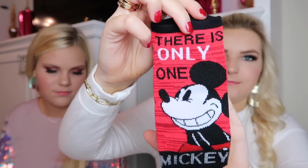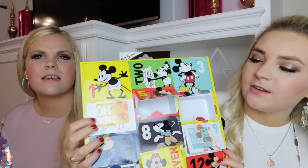There's only one Mickey. These would be cute if they had a mini set too. I think the Mickey ones just came out because it was Mickey's 90 years. Because last year there was definitely not a Mickey one. There was a Disney princess one, right? Mm-hmm. But who's your favorite Disney character? I was asking. You can't say Mickey. Mickey. Because Minnie? No, not like seriously. Elsa, Cinderella. I like all of them.